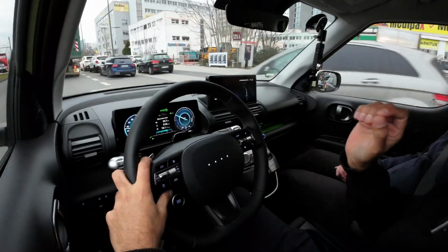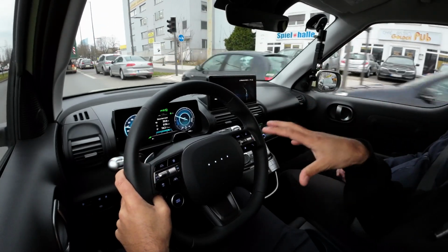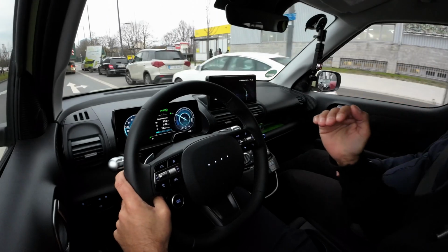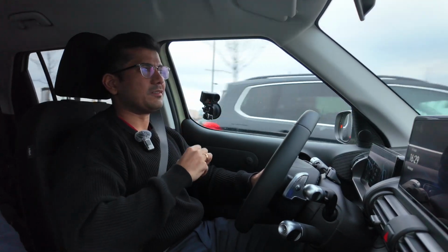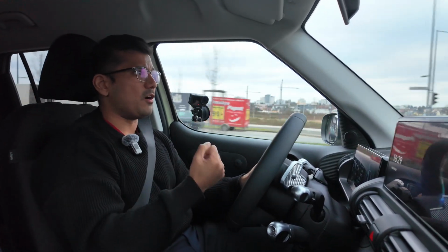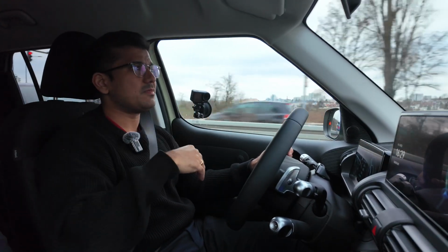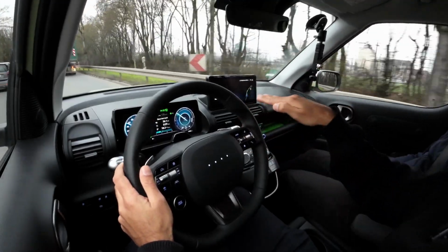But what it probably lacks is that the minute you start going a little bit higher in the trims, like this particular version here, the Prime, even without the sunroof and things like that, it's 30,000 euros. And at this price point, the benefit of the value for money starts to diminish, in my opinion, quite significantly. Then maybe I would just go for another competitor where there's probably more space on offer, because in the lower trims you don't get the sliding rear bench, so you're really sacrificing the trunk volume.